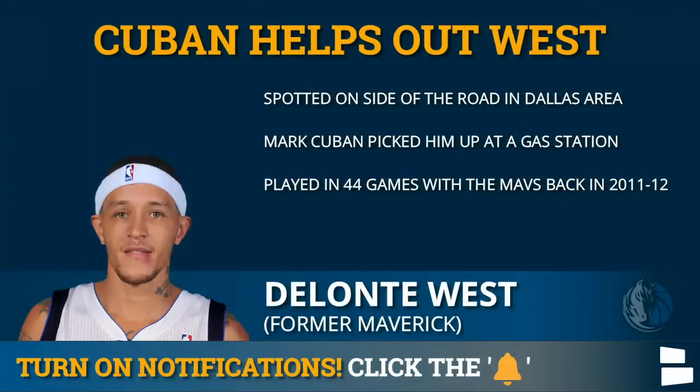Now, final story today, I want to leave you with a bit of a feel-good thing as we get out of here on All Things Mavs. Former Dallas Maverick Delonte West has struggled with addiction and with a lot of mental issues as well, and he was spotted on the side of the road in Dallas, but Mark Cuban, being the great guy that he is, went and picked him up and is looking to help him get his life back on track.